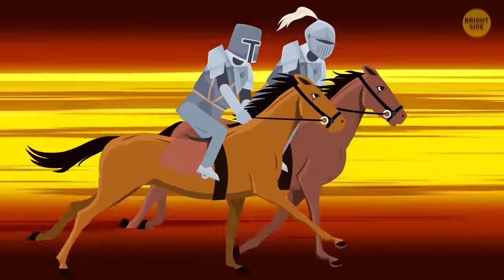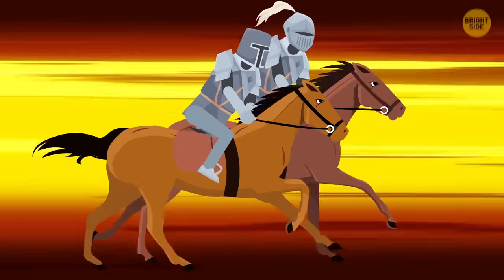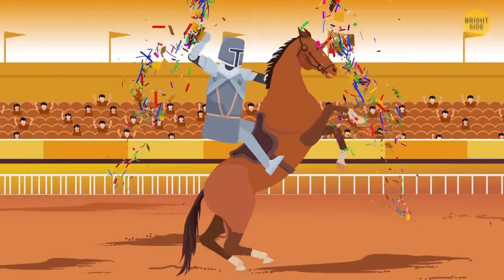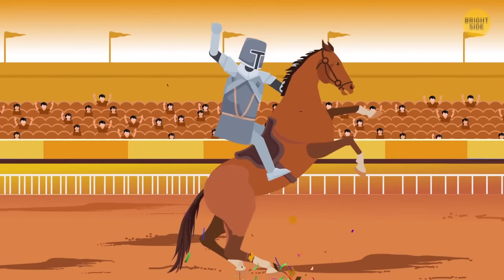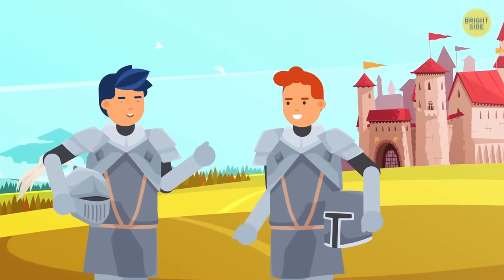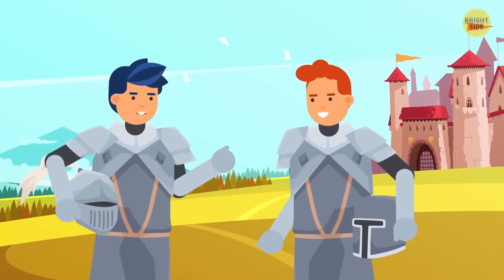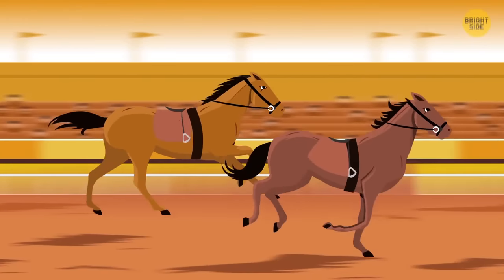For many years, these knights had been competing with each other for whose horse is faster. When one knight won, the other was soon to even the score, and so their competition dragged on. One day, they got bored of competing, so one knight suggested, "Let's have a reverse tournament. The horse to reach the finish line first loses."